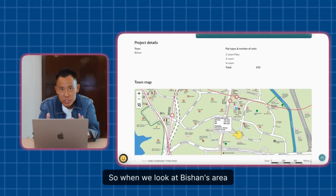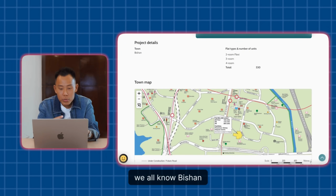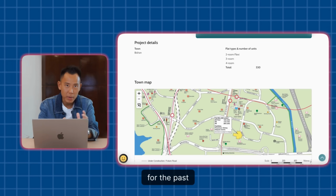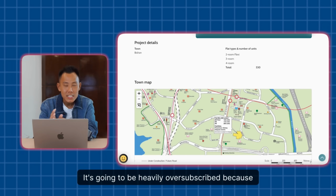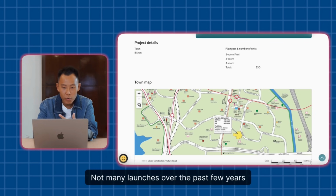So when we look at Bishan's area, it is very near the Bishan MRT, and we all know there's not a lot of BTOs over there for the past many years. And right now they are going to launch here. I think it's going to be heavily oversubscribed because of the great amenities and that great location. Not many launches over the past few years.